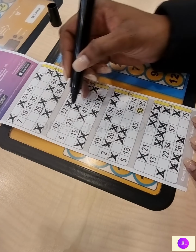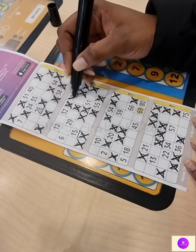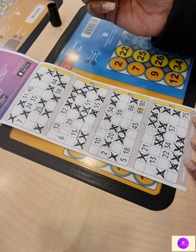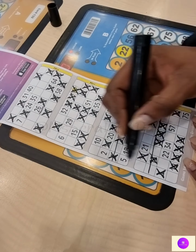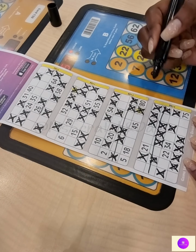4 and 7, 47. 7 and 4, 74. 1 and 6, 16. 5, 0, 50. 3 and 6, 36. 5 and 9, 59. All the 6s, 66. 1 and 3, 13. 6 and 9, 69. 1 and 2, 12. On its own, number 7. 5 and 7, 57. 3 and 2, 32.